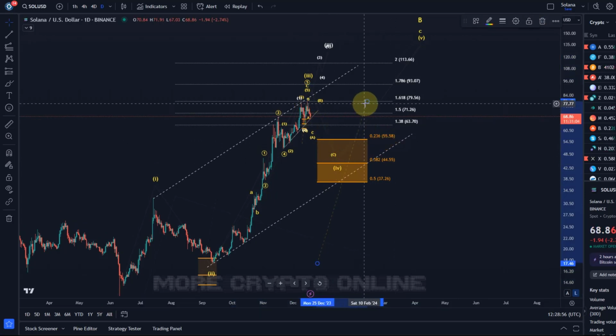The support area is unchanged between $37.26 and $55.58. That's key support, with the 38.2 retracement in between at $44.55. So if a fourth wave starts, and it might have started, the market hasn't given us a very clear signal yet. We might need a few days to find out. But then this is the support area to watch.